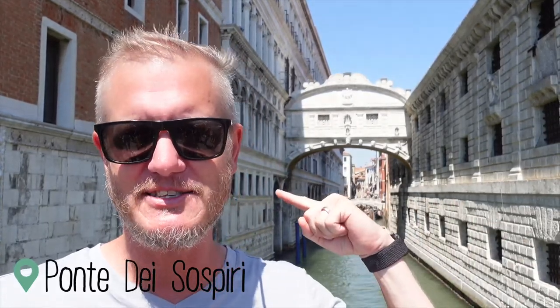Here behind me is the Bridge of Sighs, or in Italian, Ponte dei Sospiri. It connects the Doge's Palace with the prison. And this is the last sight of the sky that the prisoners saw before heading to prison after being interrogated in the Doge's Palace. And they used to sigh when they crossed the bridge. Hence the name.